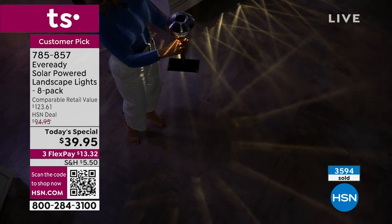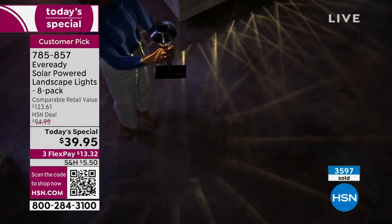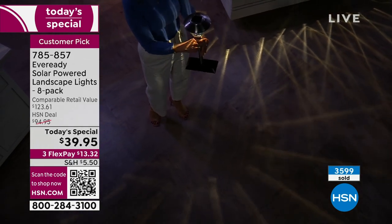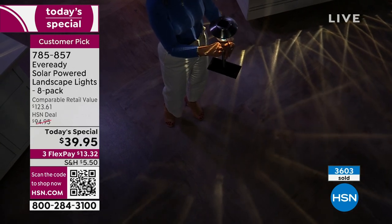We call this a warm white light, right, Tracy? It's not that kind of harsh white, and it's also not that kind of golden light that can just fade, where you don't really see the golden light. This is a warm white light. It's a very elegant light, Tracy.